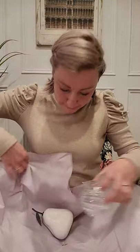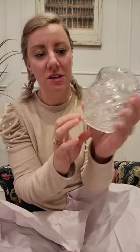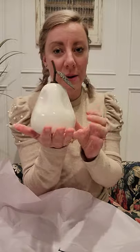Let's see. It's like Christmas. I would never remember what I bought. This really cute little jar. I think it'll look really nice on a stack of books. It just is good texture and some shine to it, so that'll be pretty. And then a little pear, always nice, a little plain white pear. Those would be good for staging.